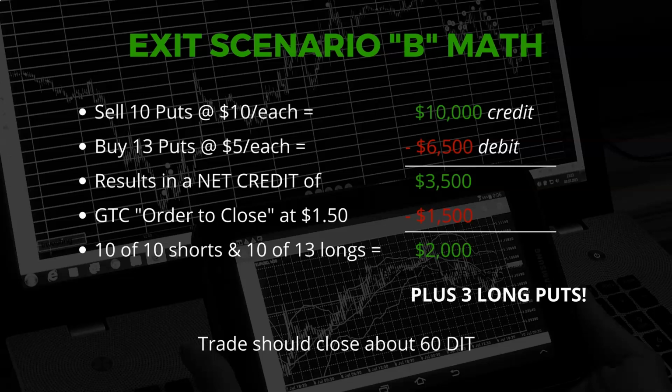Now remember, this is a SaVE trade. It got its name from the Saturn V rocket. The Saturn V rocket started off with this very big structure, and then it would start dropping things off. So we start dropping off these spreads, these $5 spreads. And then we end up with 3 long puts at the very end. Now this will take a little bit longer, but you can hold these long puts, and they will be there for, you can hold them till expiration.